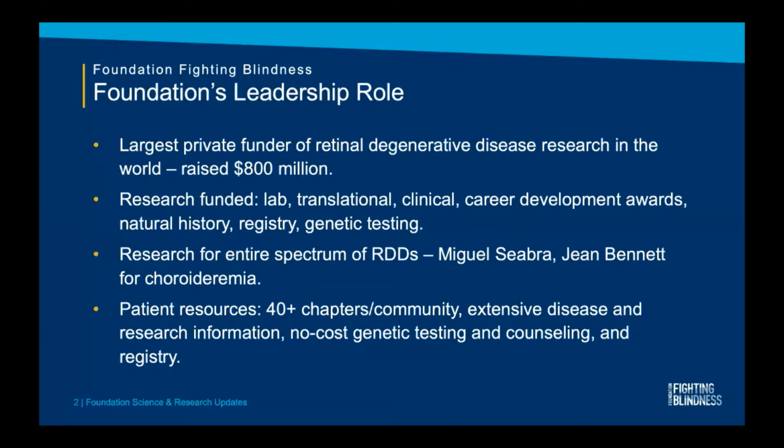And we fund research for a variety of different types of projects, from lab research in academic centers to translational projects to move treatments out of the lab into clinical trials. We do fund some clinical trials, at least early stage trials. We support career development awards to help doctors and researchers solidify their career in our space. We also fund some natural history studies, and we'll be talking today about our registry and no-cost genetic testing program. And we do fund research for the entire spectrum of inherited retinal diseases, including dry AMD.